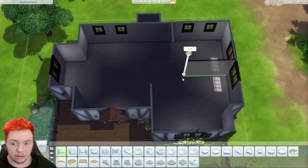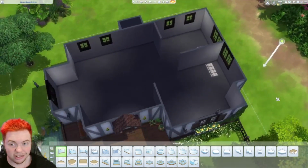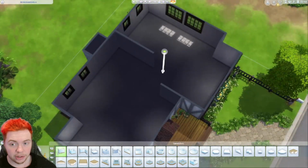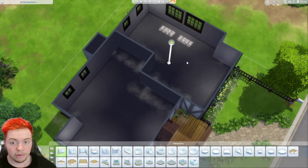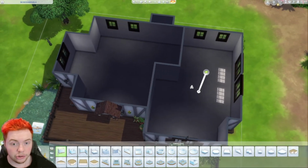Part of me is thinking that we could split directly down here, but that does make the windows kind of strange in that room. We could make this room very large, and then extend it off like this, and we've got one very large room over on this side. I don't think that looks too bad.